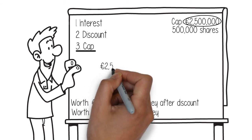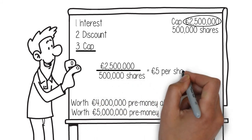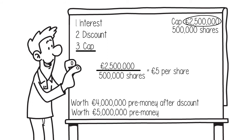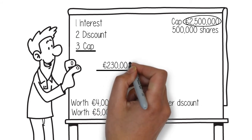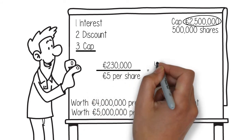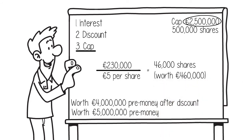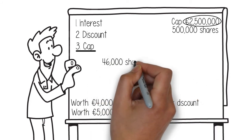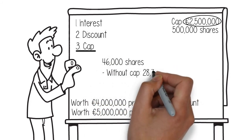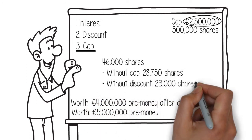For the convertible investor, the conversion share price will be 2.5 million euros divided by 500,000 shares, or 5 euros per share. That means that after interest, the convertible investor will get 230,000 euros divided by 5 euros, or 46,000 shares. Those shares are actually worth 10 euros each, so the total share value is 460,000 euros from an investment of 200,000 euros. Without the cap, that same investor got 28,750 shares on the basis of the discount. Of course, without the discount and with interest only, it would be only 23,000.